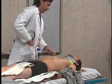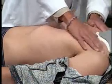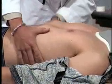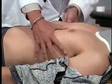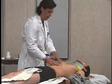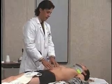While doing this, I feel no air or bony crepitus. Does this hurt you, sir? No. You may also occasionally find a flail segment, which is a mobile portion of the chest. Next, I'd like to move to the abdomen.